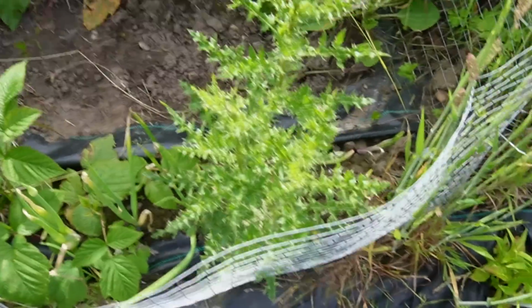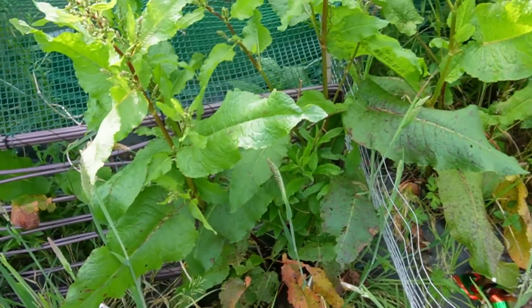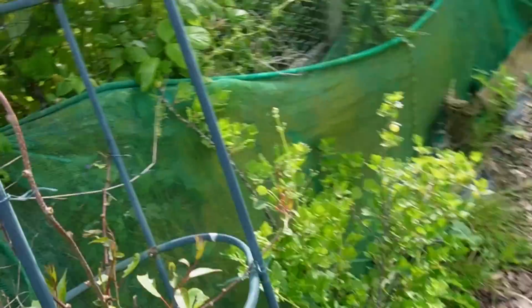More onions. The garlics were harvested earlier on. This is where the beans are going to go, but all my beans have got eaten by the slugs again this year. Yay, British summer. Some of the strawberries are growing in here, again amongst the weeds. I need to do some weeding. But you know me, this is the reality.